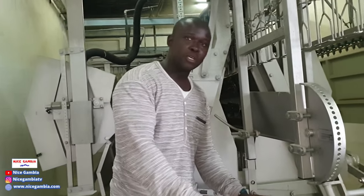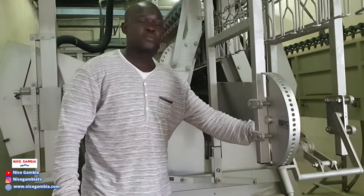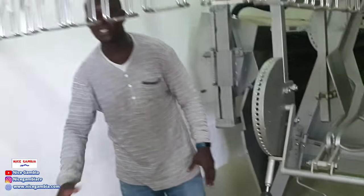There's a big bucket that we normally place here. When the chicken gets in, this is what we call the head puller. This is the one that takes the head out and drops it inside the bucket that we place here. Then from there, we have 2-3 people standing here.